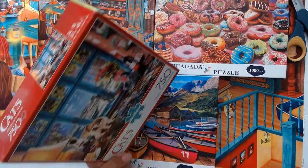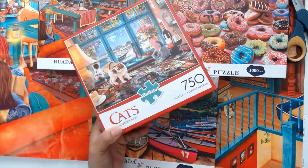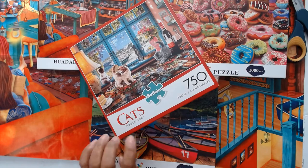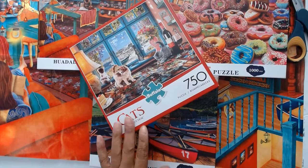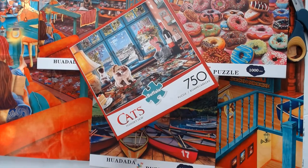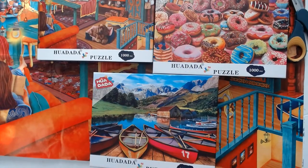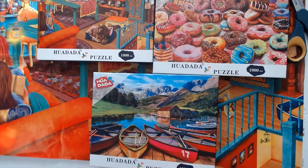So here's one that's kind of similar. I know I have another Window Cat puzzle here somewhere. I wish I could find them. Okay. I have another puzzle that has cats by the window, but I can't find it. But I love it. I'm just in love. So that's about it. We're going to end this video.